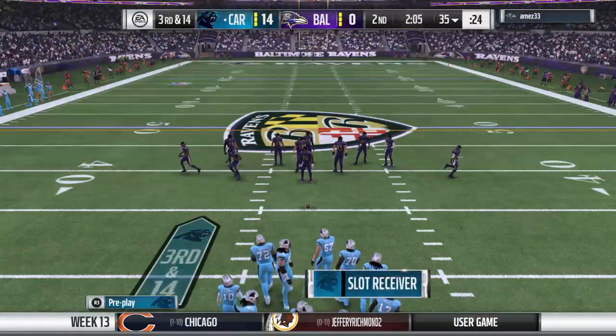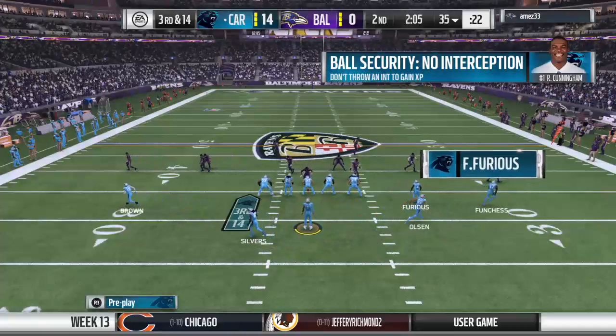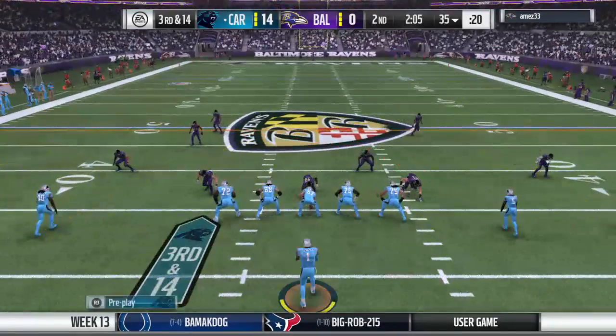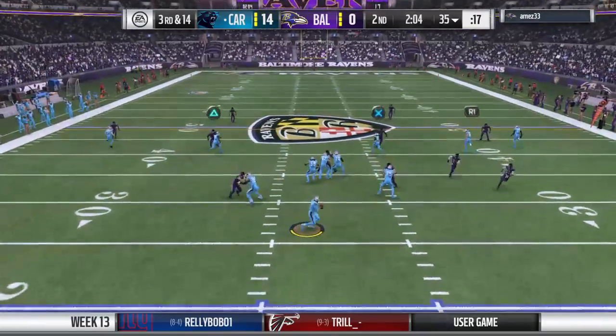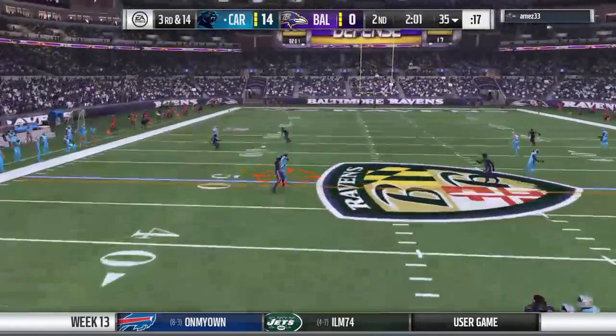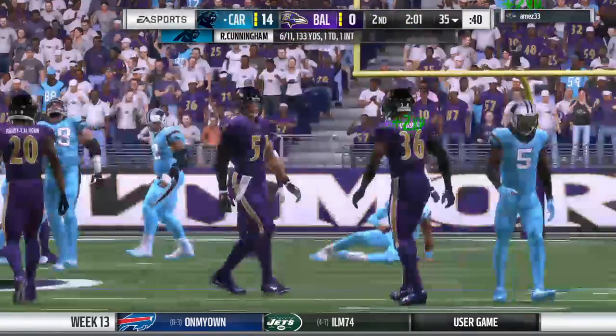Third down, still 14 yards left. They come out 5 wide. 3 of them to the right side. Out of the gun now on third down. And that is incomplete.